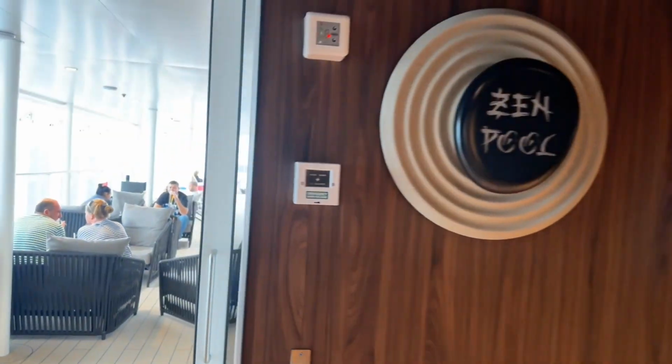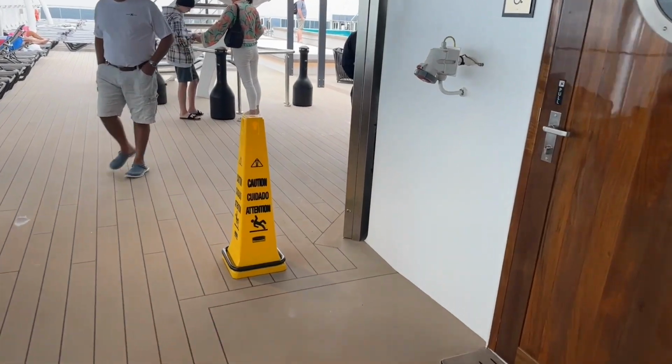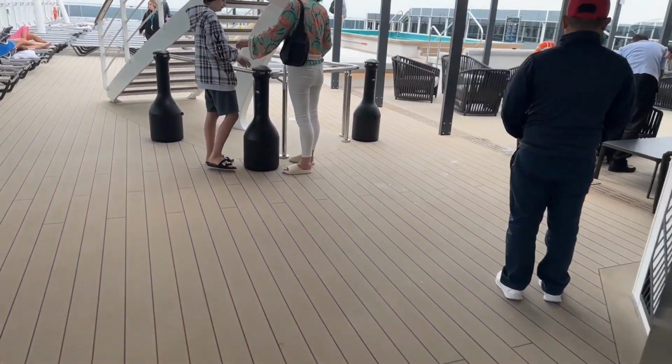As the Zen pool was out at the back of the buffet, I went out to get some pictures of it during the day. The weather was okay, but still quite windy. The wind was quite cold and therefore you needed a jacket or jumper to sit outside.